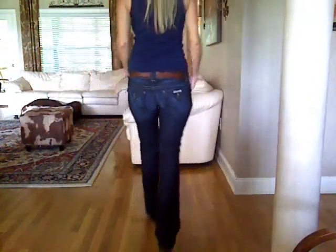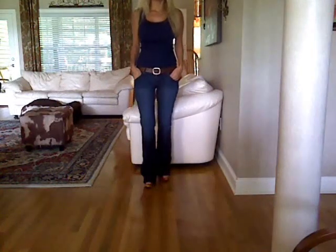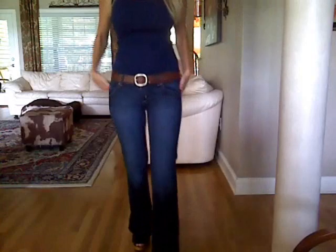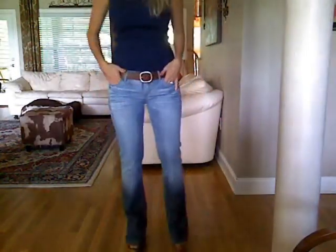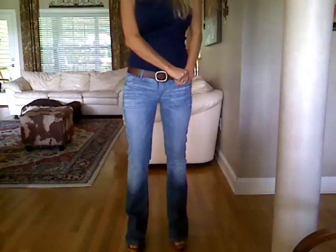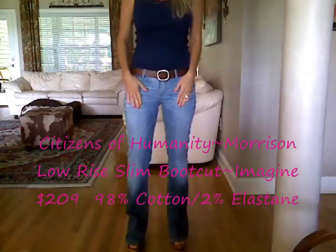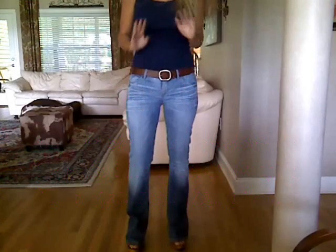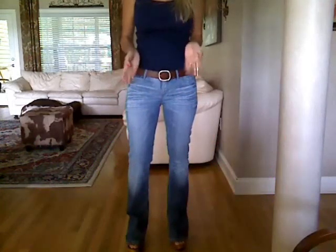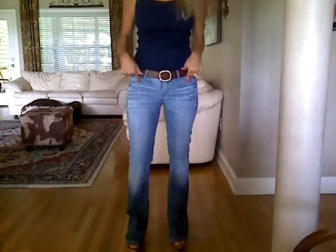Plenty of pocket room. Okay, I really like these. These are some of my favorites. Citizens of Humanity, and they are the Morrison Slim Boot. And you guys have seen these before. If I had to pick my favorite pair as far as the way they feel, it would be these.